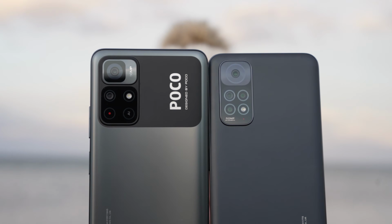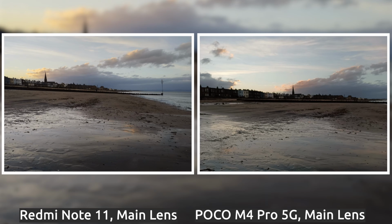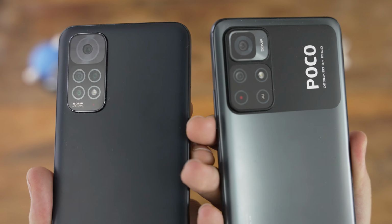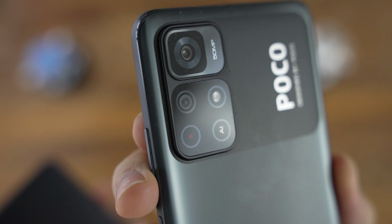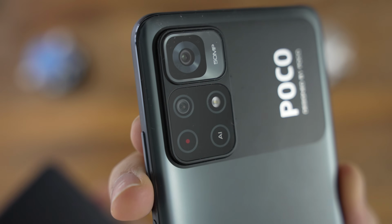Finally, let's discuss my favorite topic, cameras. And this was quite a surprise for me, especially after spending quite a lot of time looking at the photos for this video. Looking at the two main cameras on the back, they look the same on paper: 50 megapixel f1.8 main cameras and 8 megapixel f2.2 ultra-wide cameras, but here the POCO has a slightly wider field of view.